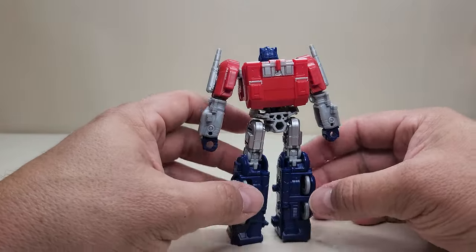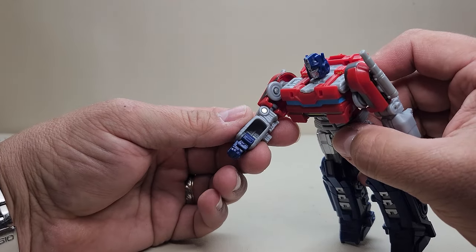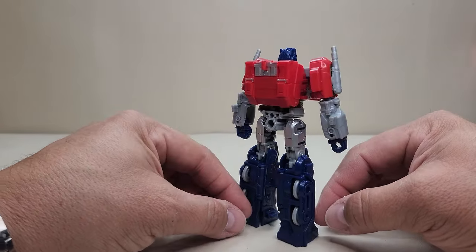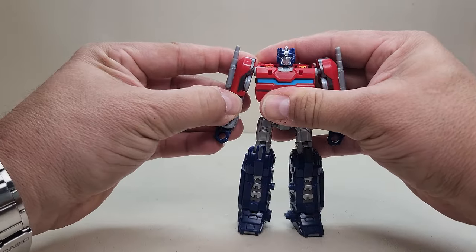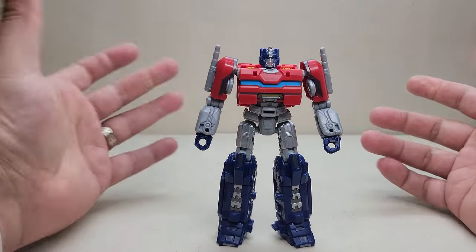And just kind of going all the way around, he's a pretty solid figure. Not a lot of hollow spots. You do have a little bit of hollow right there where the fist goes. But other than that, I'm really digging it. He's pretty solid looking all the way around. He is a neat looking little figure, and yeah, it's a really cool young Optimus Prime, an Orion Pax or a year one Optimus Prime.